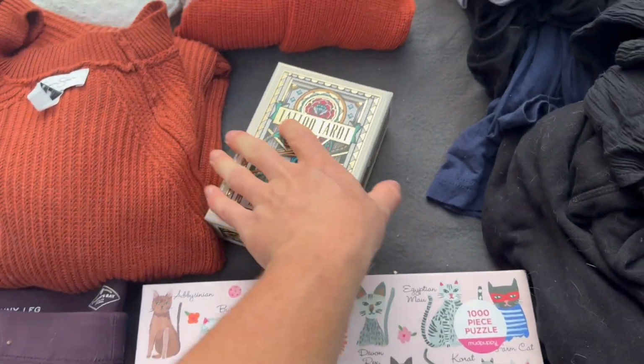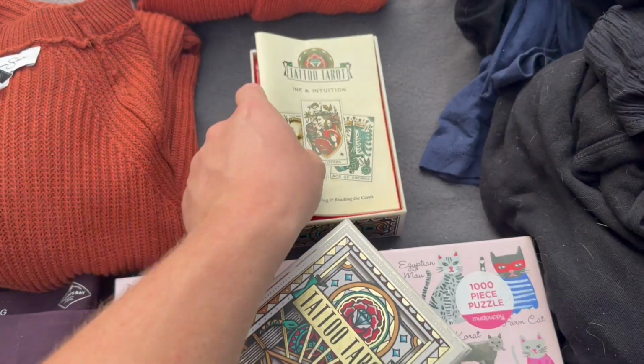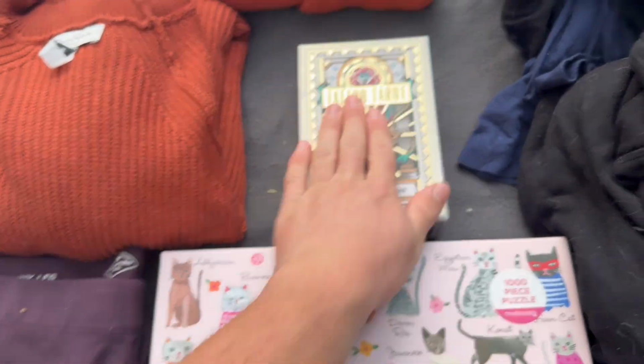Same with this Tattoo Tarot. It's like a card game or something. It's all in there. So another thrift store donation.